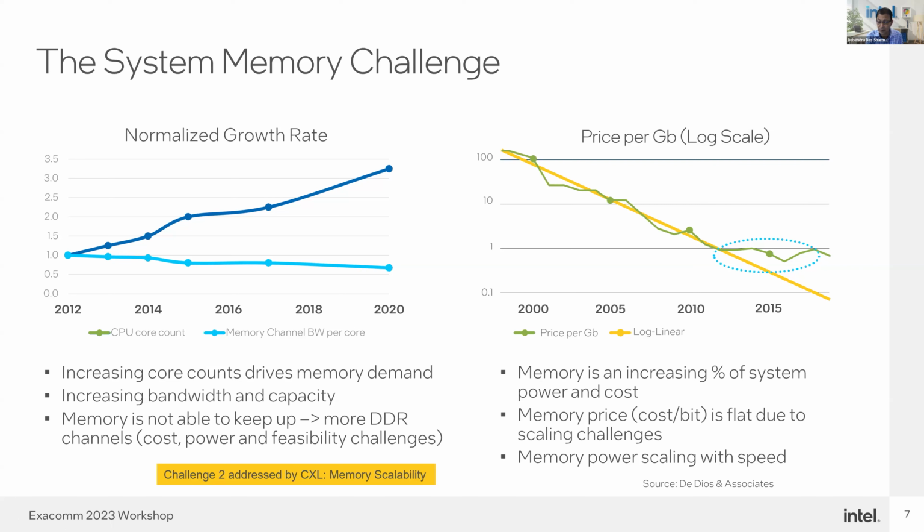So second challenge is around the memory scalability. Sorry, was there a question? No. Okay.